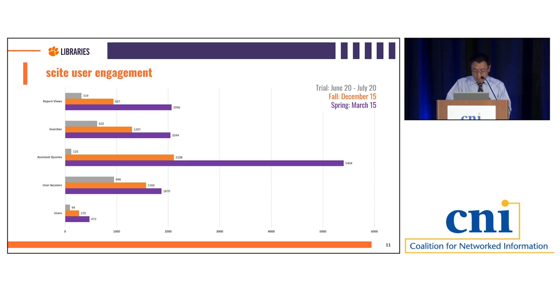A bit more about the user engagement with the tool. The assistant queries, again, that's the equivalent of a ChatGPT query box, is the most heavily used feature. The number of queries have doubled during the first half of the spring semester, which means that users are writing or customizing their queries. Report views have also doubled. These are full reports or dashboards for specific publications. So it's possible that faculty members or grad students are working on specific topics and they're creating dashboards for those topics.